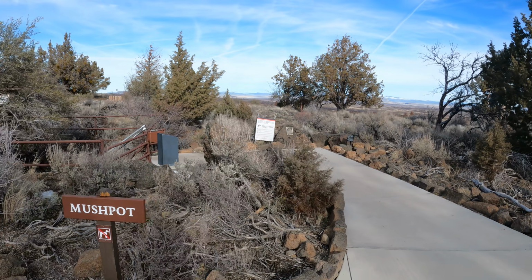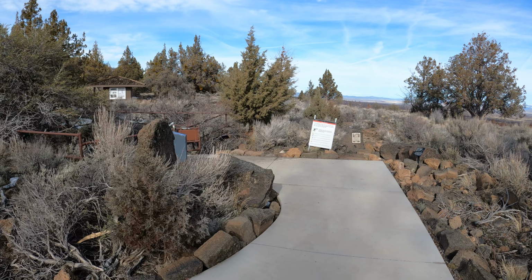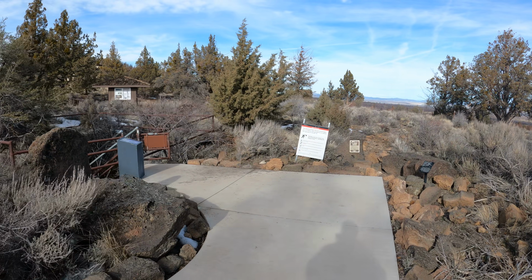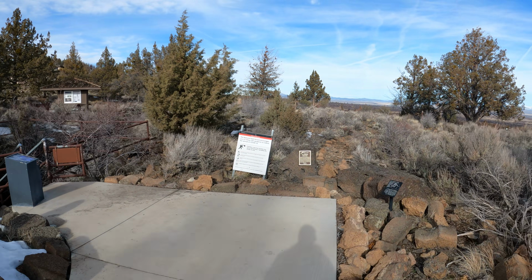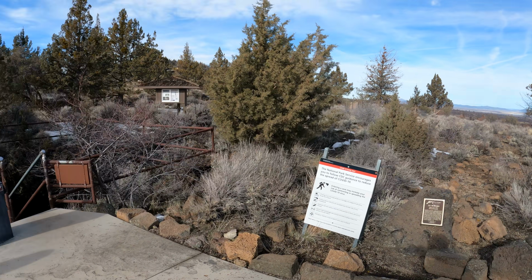Mushpot Cave is an easy tourist cave by the Visitor Center, where you have to check in, make sure you're not spreading white nose syndrome. So anyway, National Park Service, blah, blah, blah, COVID-19. So anyway, yes, I'm wearing my N95 mask.